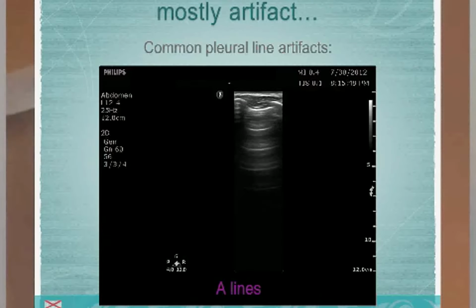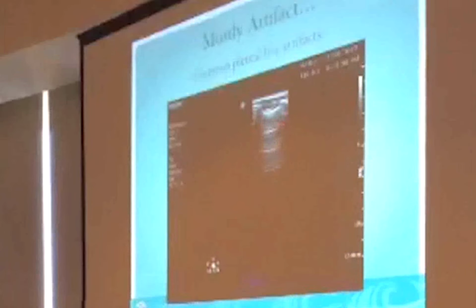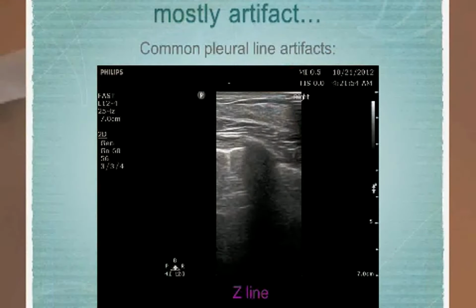So you'll see a pattern of lines. A lines are reverberation artifact from the pleural line. So this pleural line is here, and because it's very reflective, it will reverberate. Kind of like a piece of metal, if you scan a piece of metal. It'll reverberate, and they're very evenly spaced, perfectly evenly spaced lines. Those are A lines. Those are normal, unless there's a pneumothorax, in which case they're abnormal, because you can get A lines even if you have a collapsed lung.